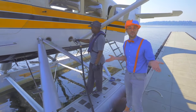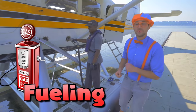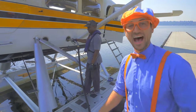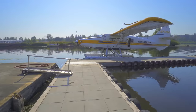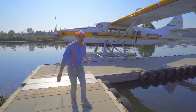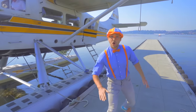Simon is fueling the aircraft. This aircraft uses Jet A fuel. Yep, just like in the car, you gotta put fuel in the engine. Woo-hoo. Now, let's take a flight from the seaplane. Let's start on the water and then go up in the air.